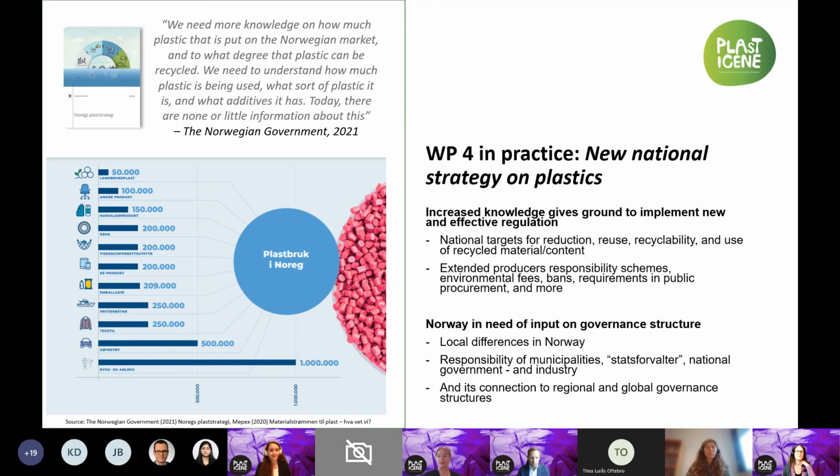And in the beginning of that strategy, they are talking about the need for more knowledge in order to identify the needed tools to tackle plastic pollution in Norway. So what we know is that if we know more and if we know how much plastic is in Norway, what can be recycled and what cannot, what sort of additive does it have, etc., we can perhaps find new ways to govern it, which is very exciting.